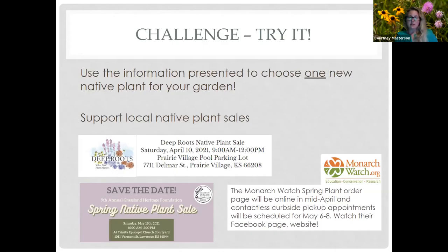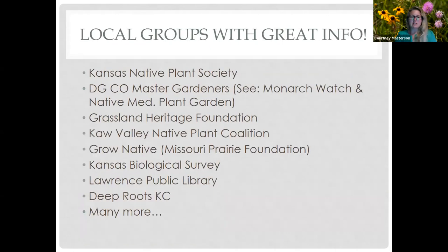So on the top left there, Deep Roots is the sale that's coming up next, the one on April 10th in Prairie Village. Grass on Heritage Foundation's native plant sale is May 15th. And Monarch Watch is doing a multi-day pickup for their native plant sale, and you do your ordering online. So check out those organizations and sign up for their native plant sales.